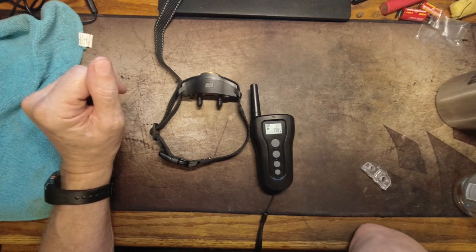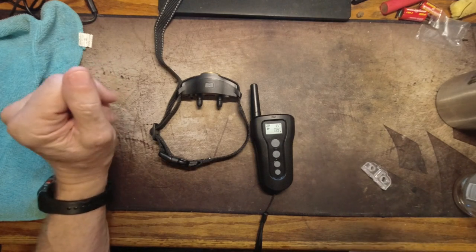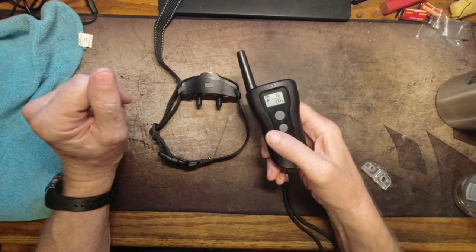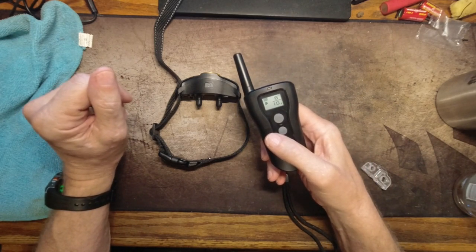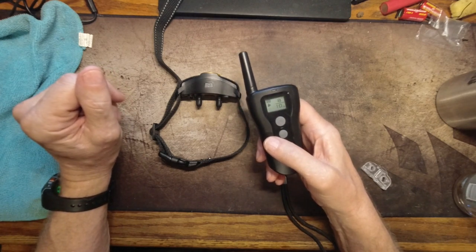So later on in our walk, we ran into another dog much closer, and she pulled her Tasmanian devil routine, and I hit her with the shock at level 4, got no result. Hit her with the shock at level 6, got no result. Hit her with the shock at level 8 and got no result.